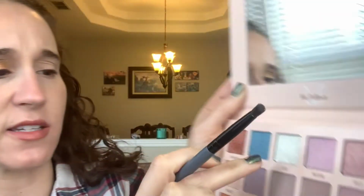Okay, so for the inner corner, I'm going to take the little square brush and I'm going to do the white, the one that's called Lace. It's got kind of like a gold. Actually, I should probably use my finger for this. Yeah, this picks up a little flaky. Okay, yeah, so that worked. I'm going to see what happens when I use my pinky.